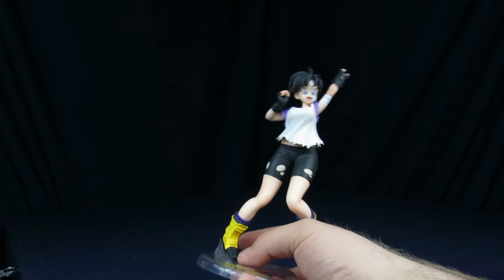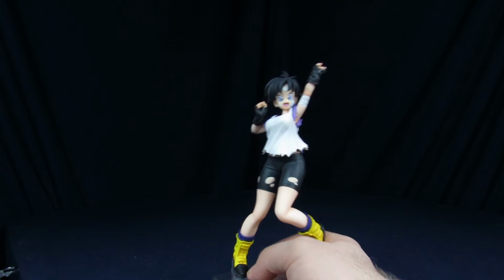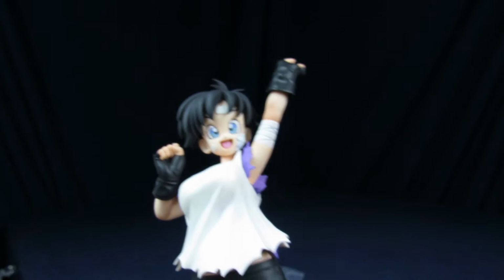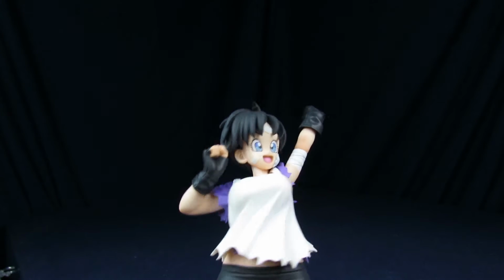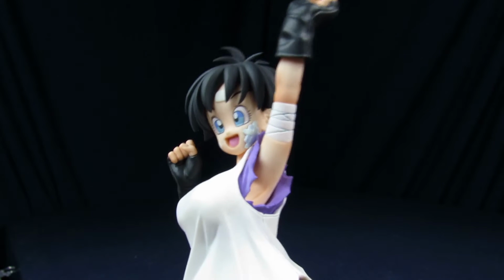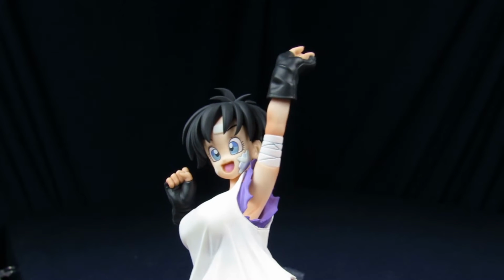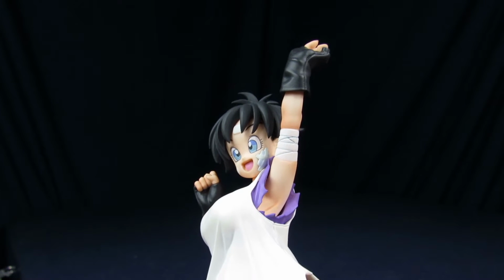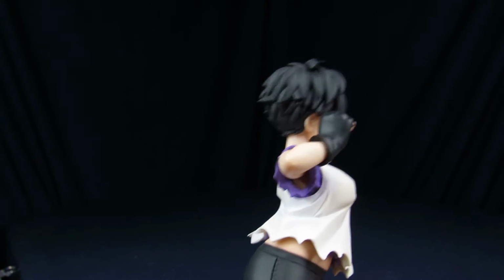Just a normal statue, but looks cool. I like the tattered bandages for the face. Still looks excited to be here, though. Looks like Gohan punched her one too many times. Although, you know what's odd, though? She kind of looks like Gohan, doesn't she? That's what I said. She looks like a dude.